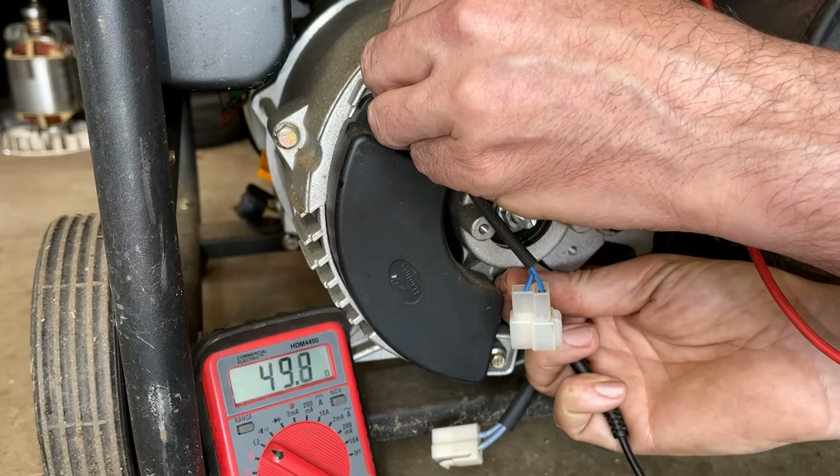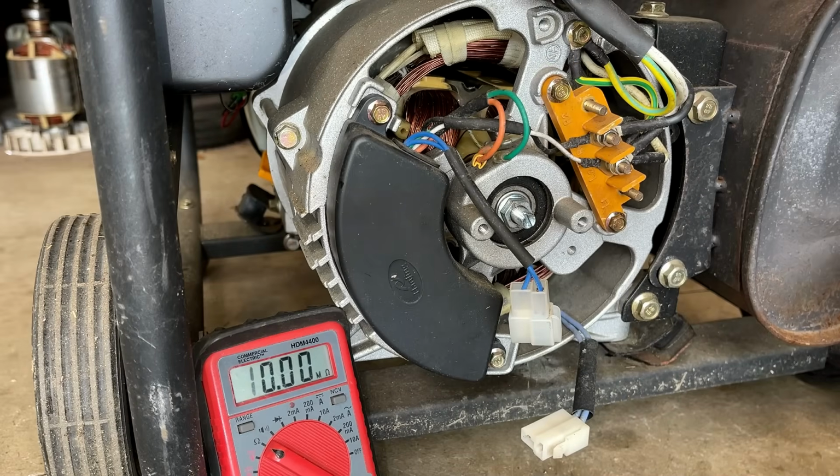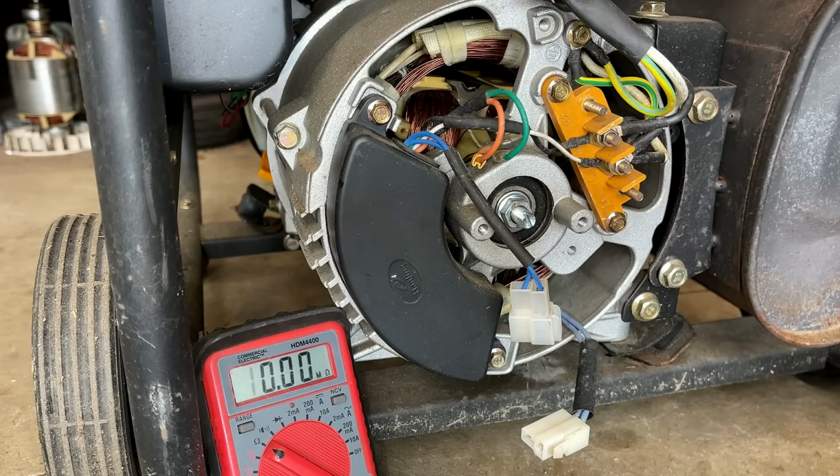And we do. It's 49 ohms. So that's good news. The rotor is good. The stator seems to be good. It's just a bad set of brushes. So I'm going to pull the spark plug out. I'll get a wrench so I can rotate the engine while just holding some Scotch-Brite on the slip rings to clean them up.